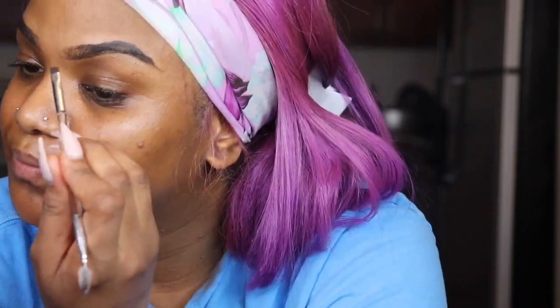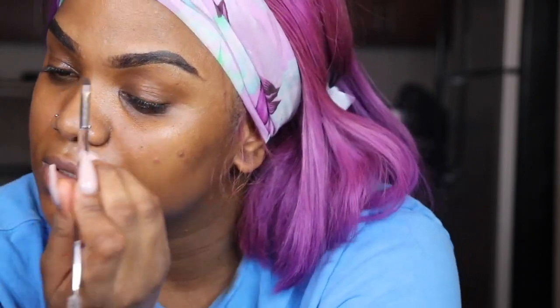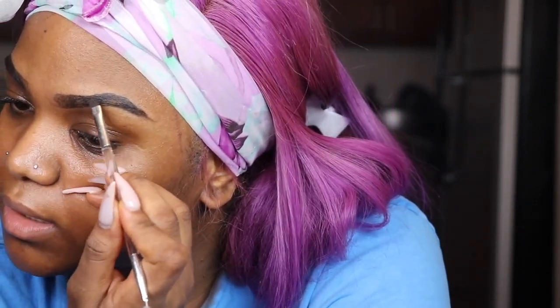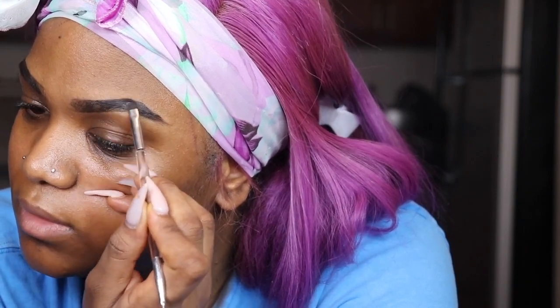I already know eyebrows are sisters, they're not twins. You're supposed to replicate it to look the same, but they can never actually look the exact same. Even our titties are not the exact same, so imagine you trying to think your eyebrows are going to be the exact same. That's not going to work.